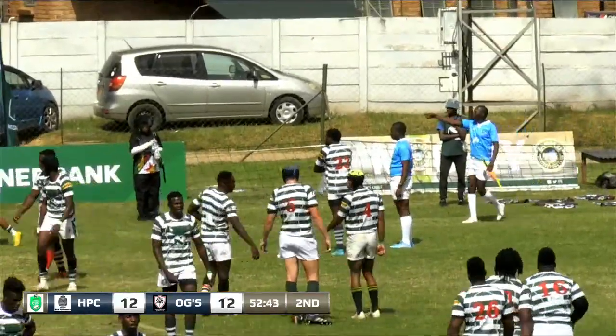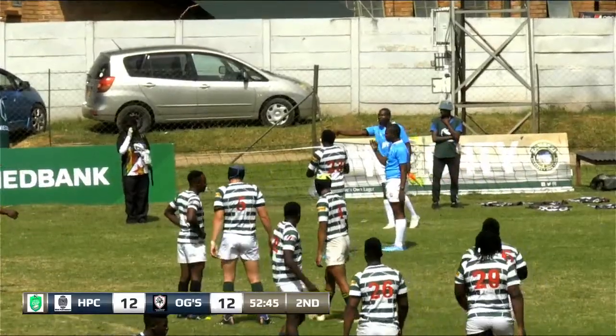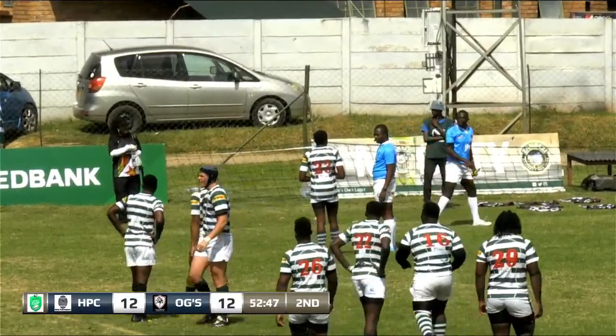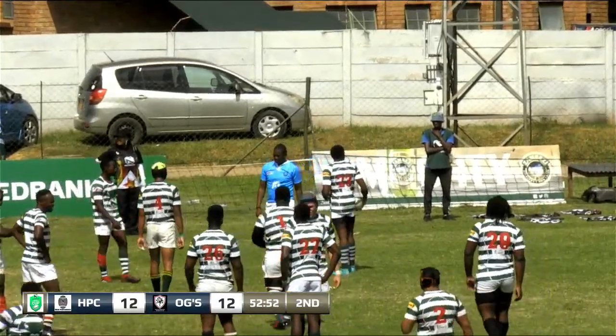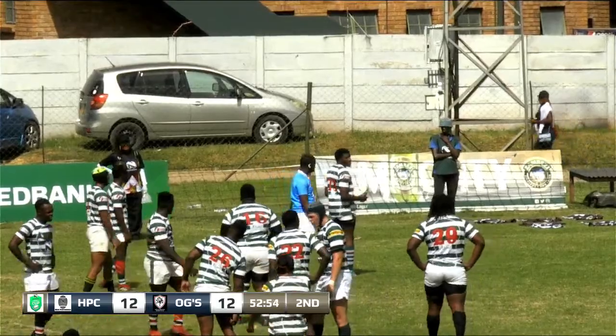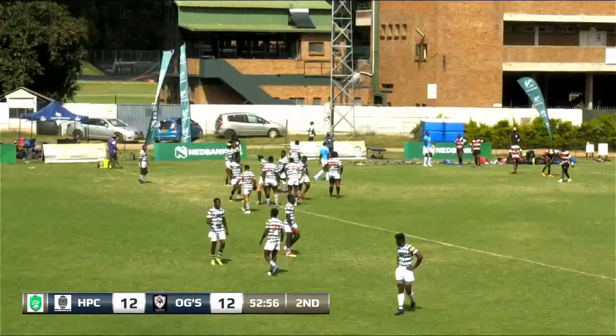Yeah. Now they're not going to go for poles. I think it's a little bit out of his radar range, not his distance range. But go to the corner, set up a maul, get your forwards into it, and then try rumble over for a try.